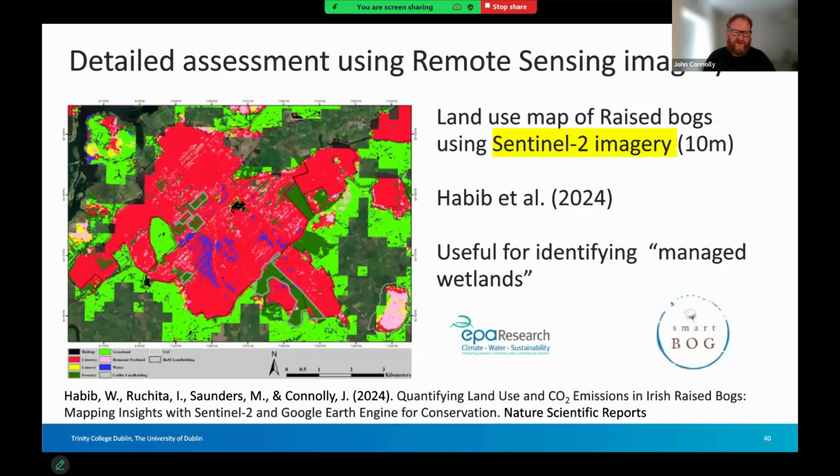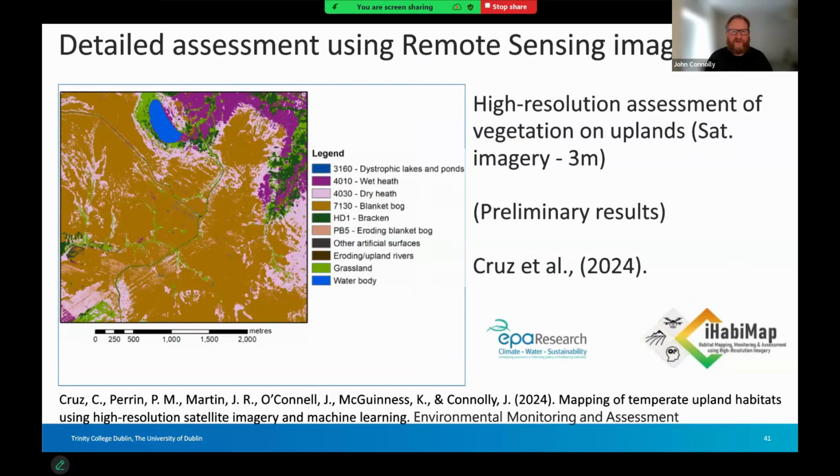So this is just a snippet of the work that was done across the raised bogs in Ireland, so across the Midlands areas, to classify the land use on the peat soils. Again, this is the data that I mentioned earlier on from the high resolution satellite imagery at 3 meter spatial resolution. So this work has been published at this stage, and this work was only done for this area here, and this is something that could be rolled across all the upland areas in Ireland.